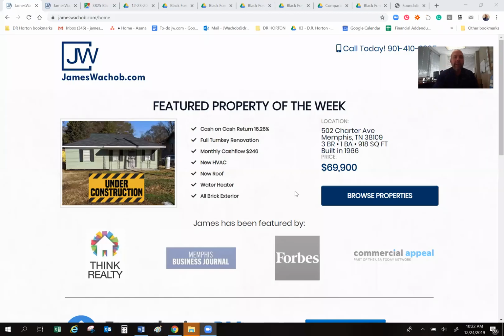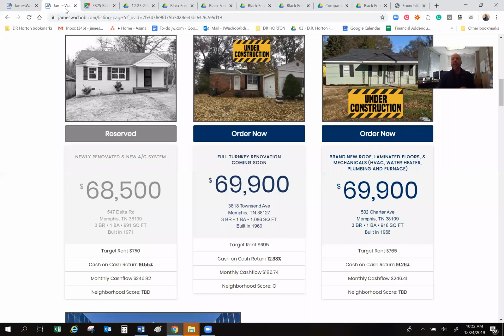So let me share screen with you. Today, we're going to talk about a specific little property I'm super proud of from jameswachob.com. You hit the button that says Browse Properties. When you sign in, you're going to see the inventory of homes.